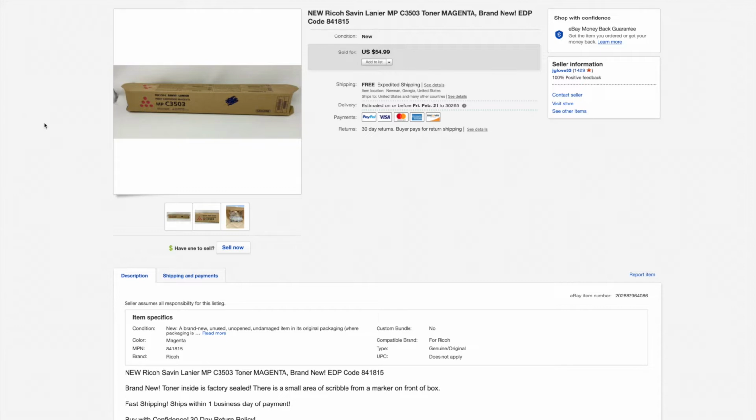And this sold within a couple hours of me putting it online. So the numbers on this one, I sold all three for $150. I paid a total of $9 for all three of them.